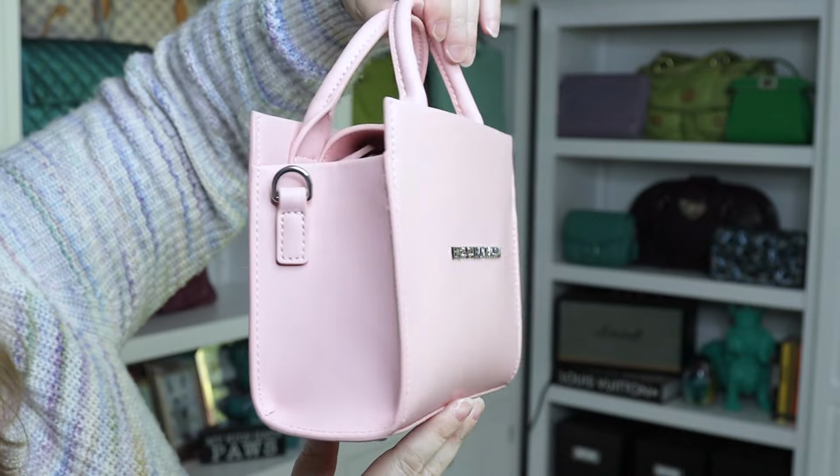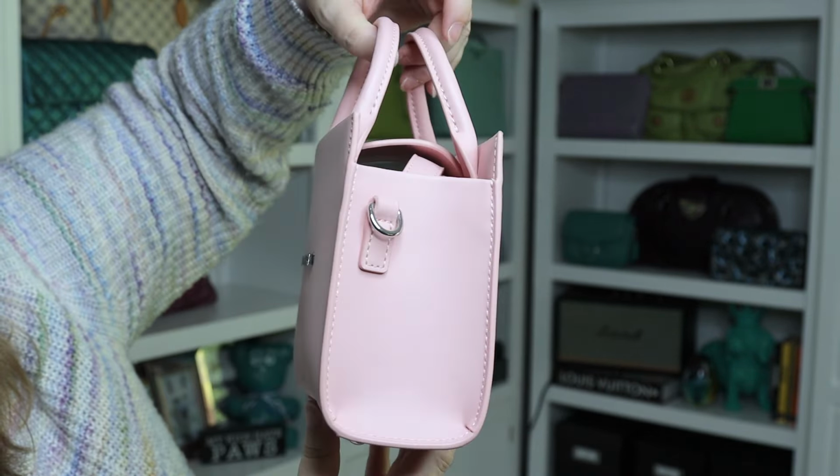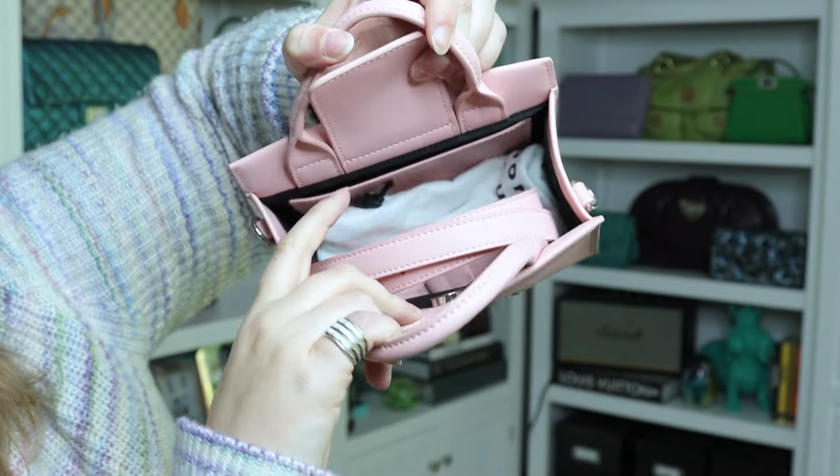This is another of the bags that I get a ton of questions about. People always want to know what it is. This is the Brandon Blackwood ESR tote. I haven't been able to find these on their website lately, so I don't know if they've stopped making them or if they'll bring them back, but it is just a little open tote like that, 1 pocket.